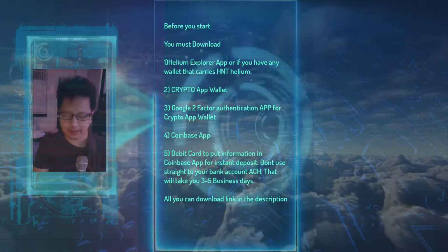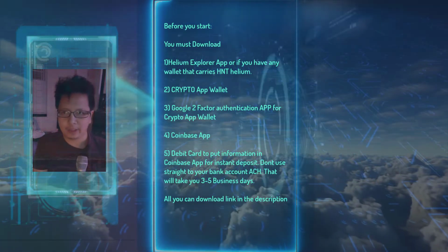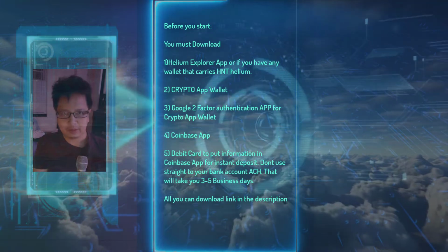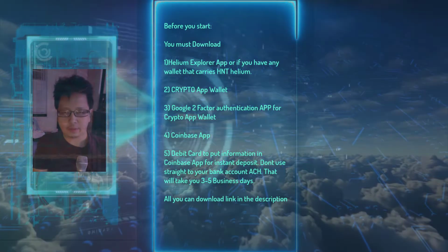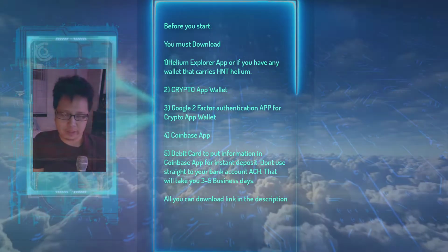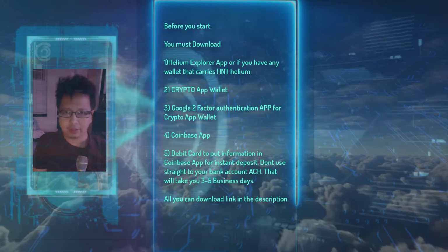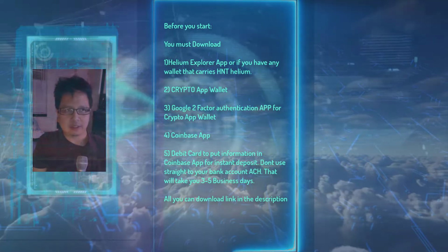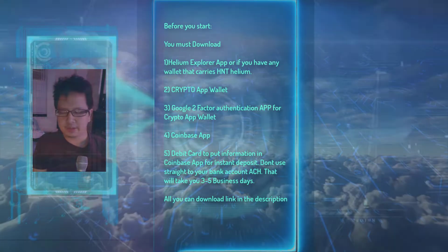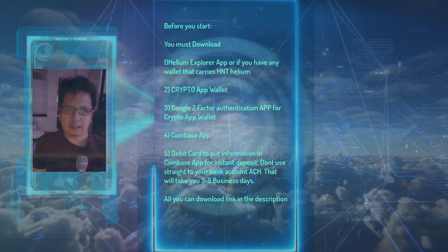You gotta have the HELIUM Explorer. Make sure you have that, assuming that you have a HELIUM miner or a mining facility that mines HNT, or you have HNT that is transferred from another wallet. You could use any other wallet as long as it has HNT for it.